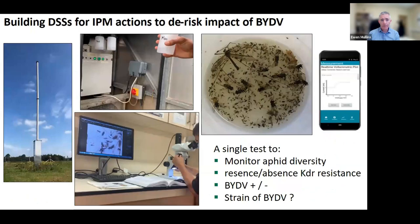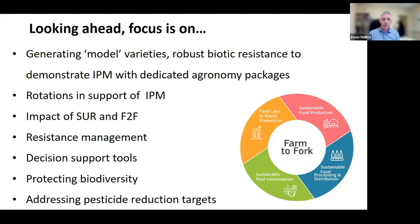So looking ahead, I suppose the focus for us is on generating model varieties. IPM is a fundamental shift in thinking and in production for crops in Ireland and the whole way across Europe. The solution for many, many years, decades, has always been in a can on a shelf. And through Farm to Fork, the driver which is making this change is that there has to be a fundamental shift.